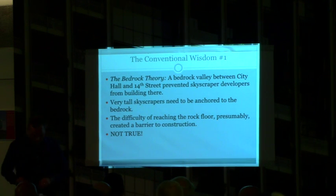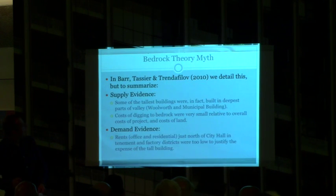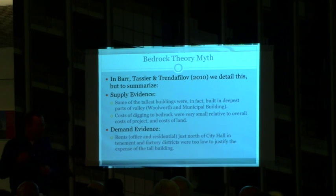So we did some investigation into this. Okay, so it has led me to conclude that it is just what I call the bedrock myth. It's a nice story, but it doesn't hold up. So in a paper by myself, Troy, and our graduate student, as well as given in Chapter 7 of the book, we detail the evidence in a lot of detail. So I just want to summarize what we found.